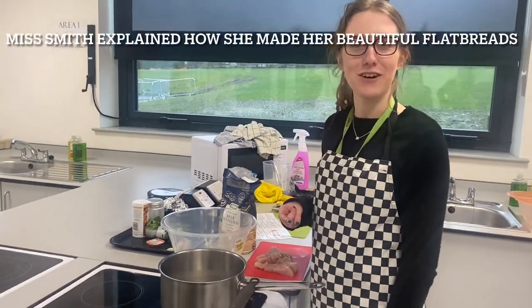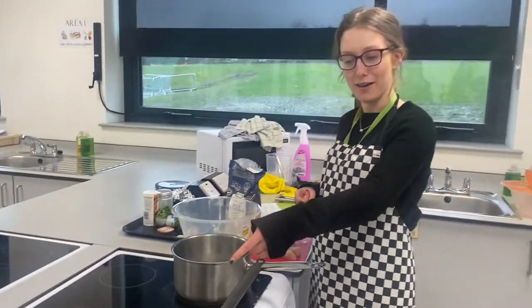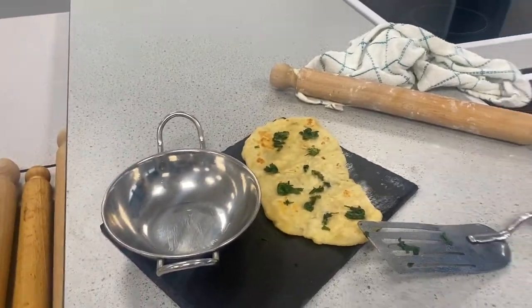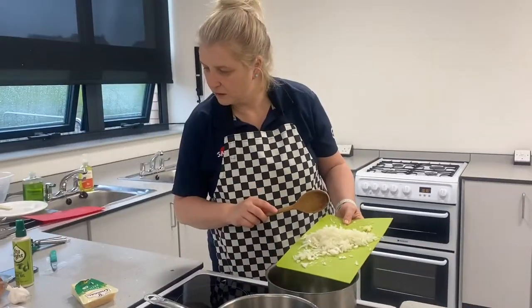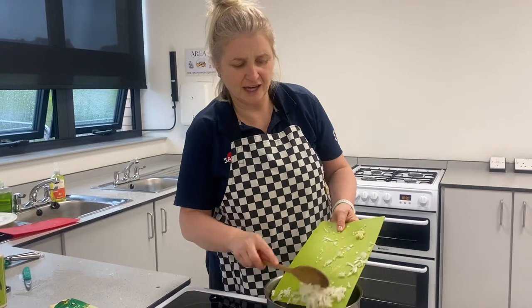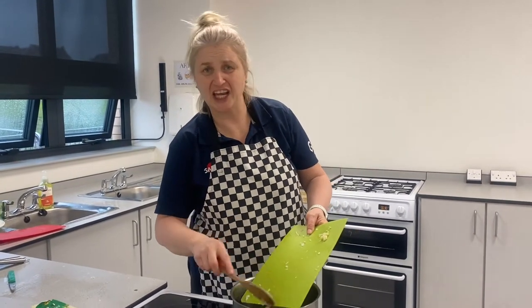I mix some yogurt and some flour together and then I put it in the pan. Turned out well. It looks almost like a professional's done it. But obviously a professional hasn't done it, it was me. Just adding diced onion in, chopped finely with my own hands. I'm going to let that cook for 3 minutes and then I'm going to add the garlic in.